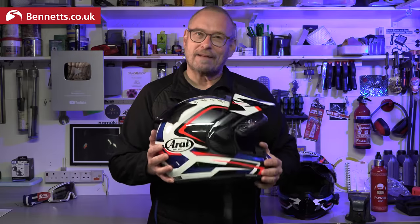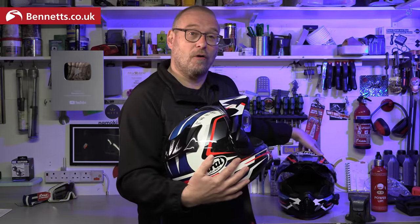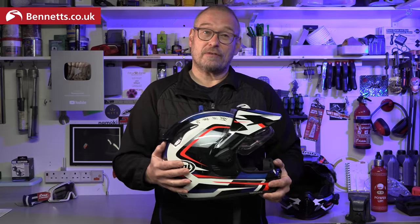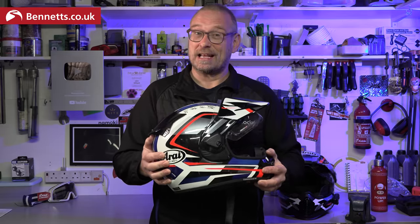This is the brand new Arai Tour-X5, and honestly, even if you're looking at a great deal on the outgoing Tour-X4, unlike most new lids I've been reviewing recently, I'd be hard-pressed to say that it's not worth the extra money. It really is a lot better.